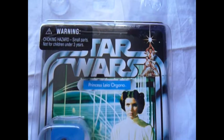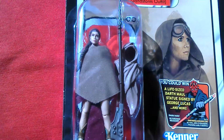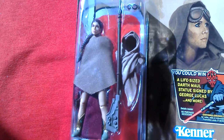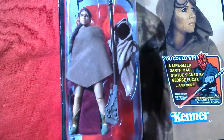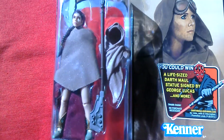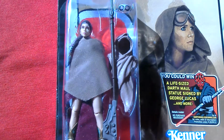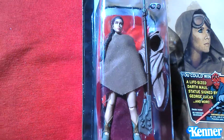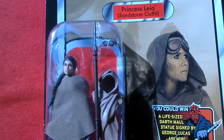VC deleted scene figure, Return of the Jedi. It's Princess Leia in the deleted desert scene. So she comes in her rather fetching dance outfit when she was Jabba's slave, plus additional equipment. This is a really good figure because you get so much stuff like that, and you can do it as the slave girl costume plus in the deleted scene costume.